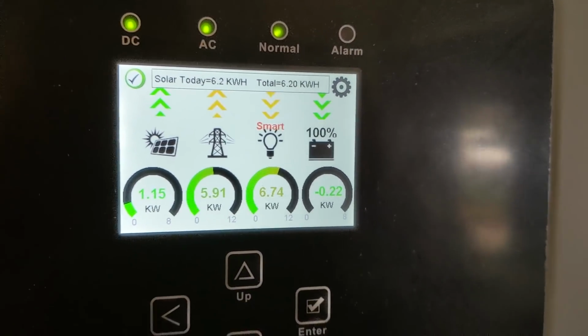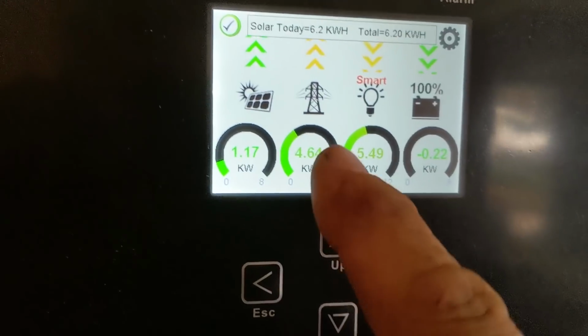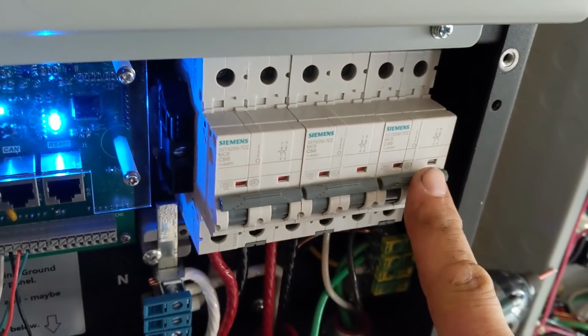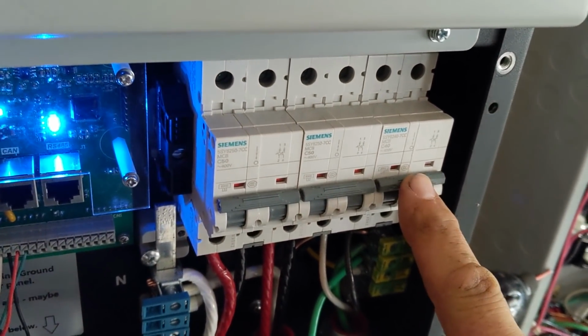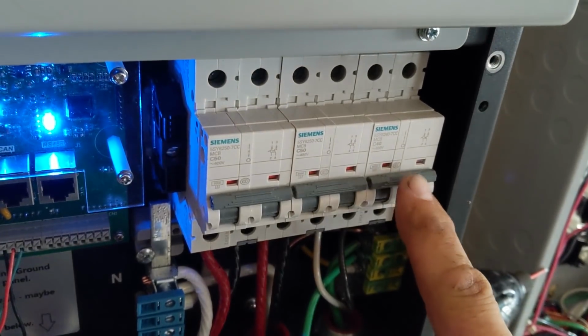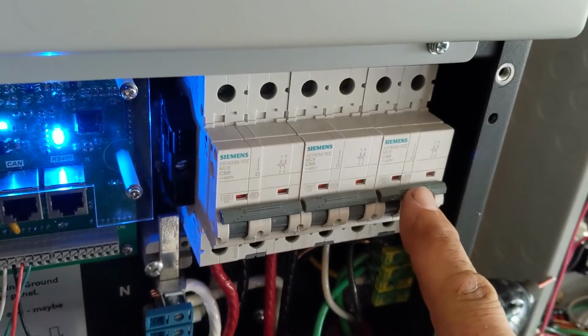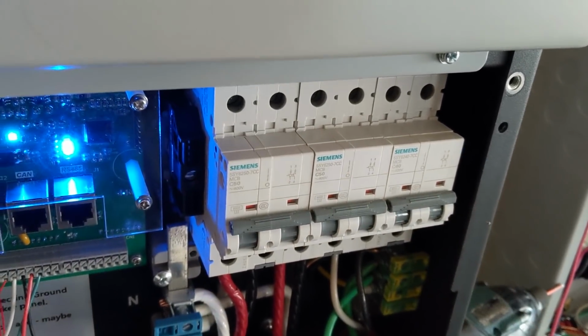Okay, all right, we're using a smart load feature here. You can see we're running a serious load here now with the house. We've got the smart load output going out here. This is also a generator input, or you can also AC couple in an inverter, which is kind of cool. So there's a lot of things you can do with this, but you can only do one of those things.